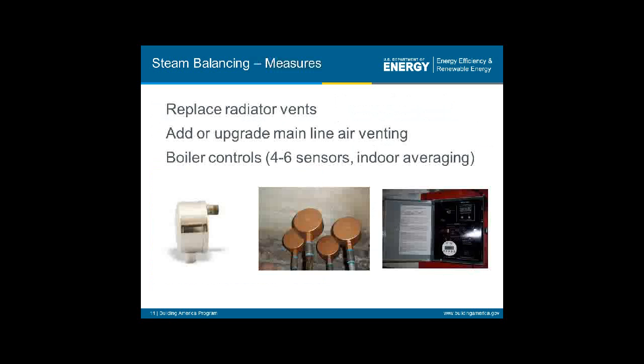And the measures we were especially looking at were replacing radiator vents, adding or improving the mainline air venting, and then improving the controls. So we would be replacing timers on boiler systems with those indoor averaging controls that ideally had sensors in about a quarter of a unit or more.